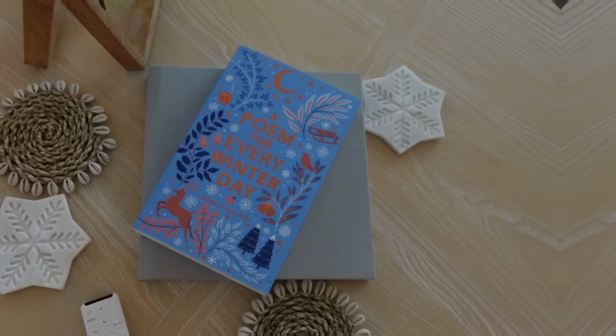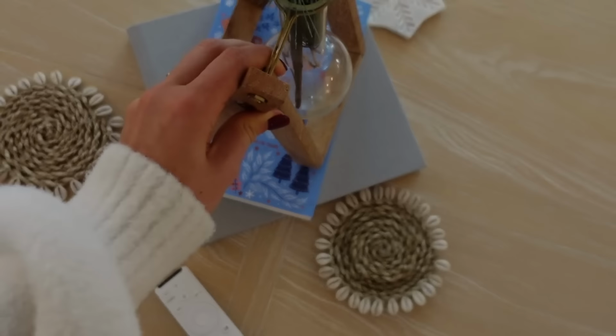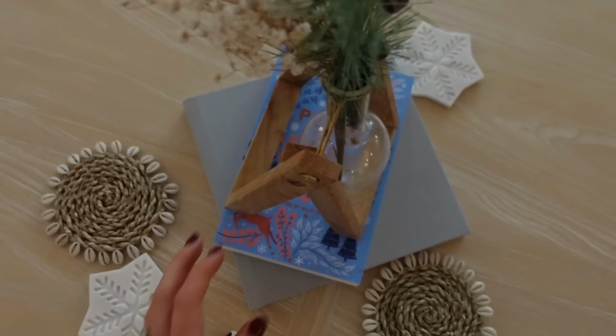I have this book, A Poem for Every Winter Day, that I'm just gonna leave on the coffee table and kind of layer it with my other book on here. And then whenever someone wants to read a winter poem, it's easy access.